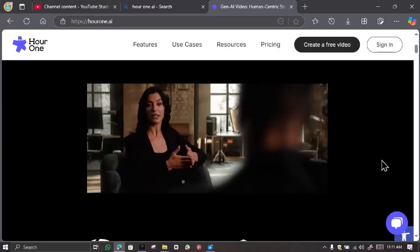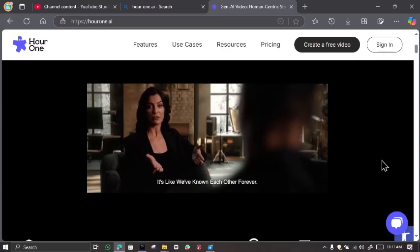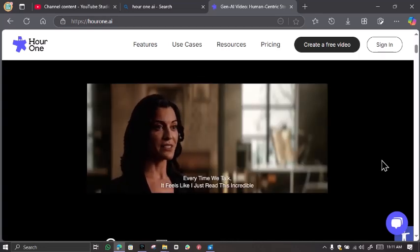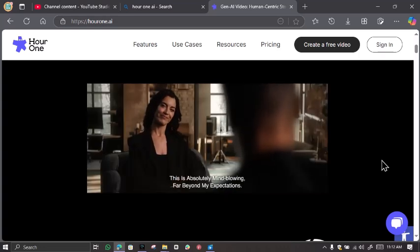What are the best features? Languages and voices, video translation, AI avatars, video templates, AI video tools, and that's it. Let's look at pricing. We have the free trial. You don't pay anything. Then we have the Lead, the Business, and the Enterprise. On the Lead, you pay $10 per month. On the Business, you pay $112 per month. On the Enterprise, you have to contact sales.